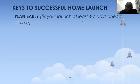Be there to plan the home lunch of your downline early in their business. From their first QSG, sit down there, fix the date. Even if it is in 2 weeks' time, fix the date and start planning towards it. I'm going to tell you why you need to do this. Minimum of 4 days, 4 to 7. This is minimum. This is not the absolute.